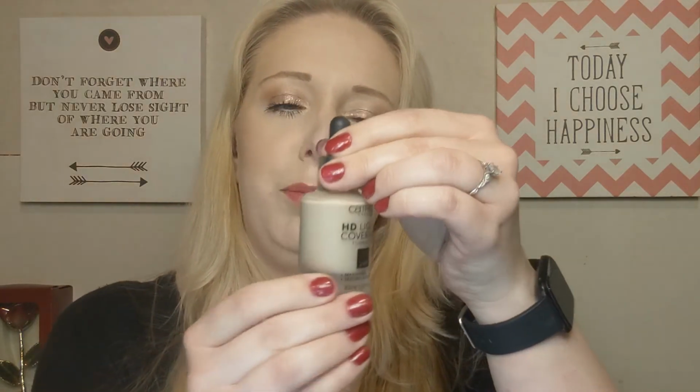And then for foundation, this one I've been really liking a lot. I didn't really try this for a while, but during the summer, this one's awesome. This is the Catrice HD Liquid Coverage Foundation, and this is in the shade 010 Light Beige. Alright, and this is definitely a very nice foundation. I feel like it's very full coverage.